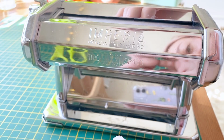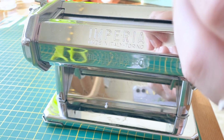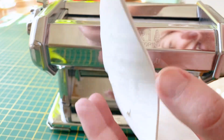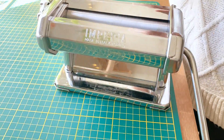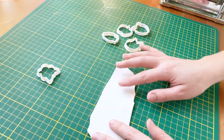Okay. So I feel like that's a pretty good thickness. I don't know if it expands at all in the oven, but it doesn't need to be like crazy thick or anything. Oh my gosh, that was so satisfying. Voila! How fun! Alright, so this is what I have now. It's just this little thin strip.